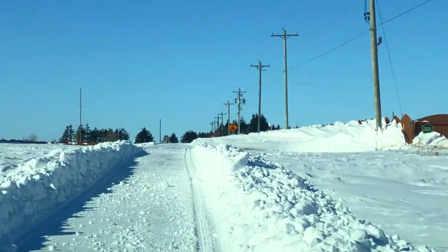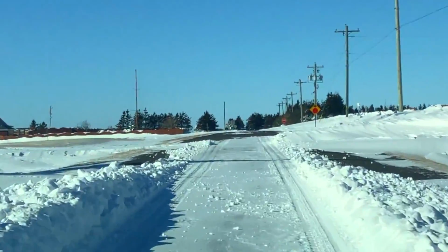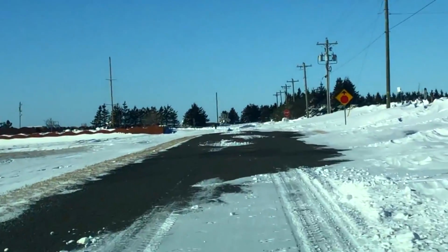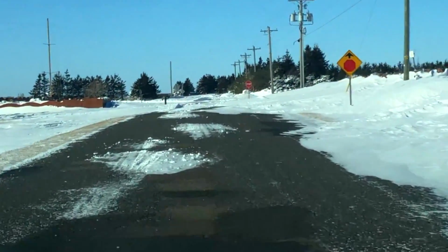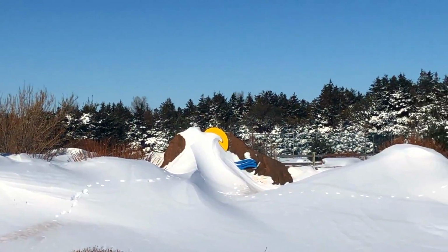Twin Shores in the winter. Barely a road in, but here we are. Look at the snow drifts on the right here. The fence, how it's holding back the snow. Oh, beautiful. There's the foxy.